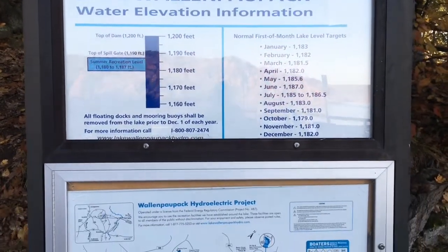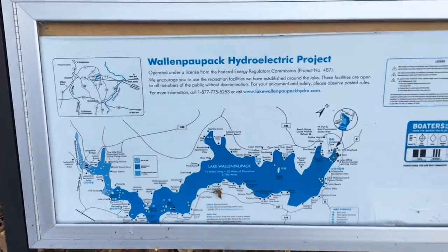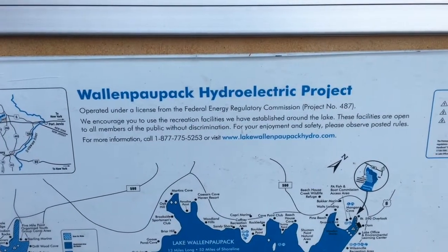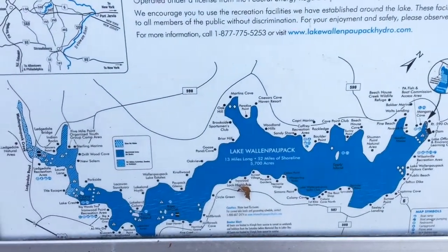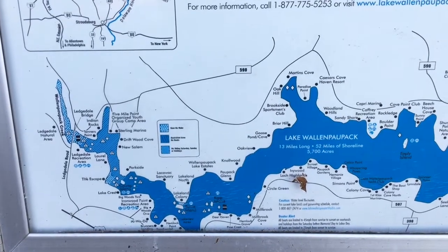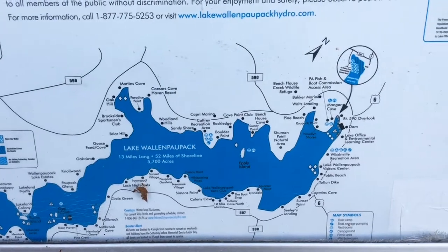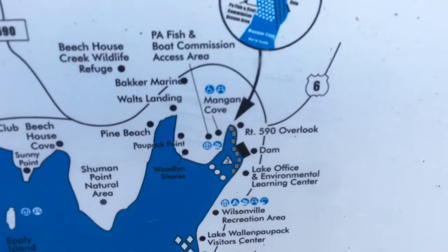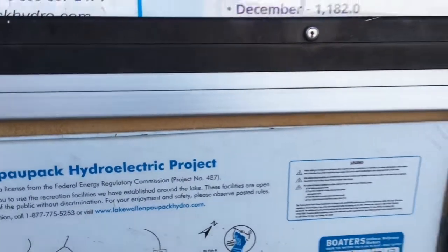And then down here, they have the hydroelectric project. We'll zoom in here so we can read this. You can see where the different sections of water are, different coves, and then up here is where the dam is. All right, let's go check out the lake.